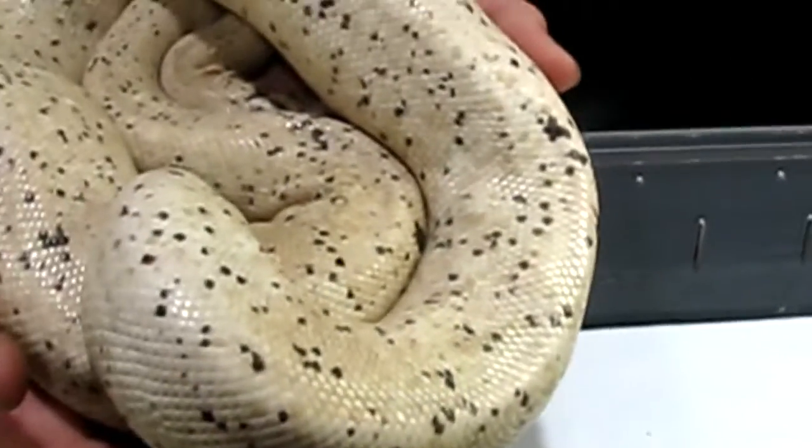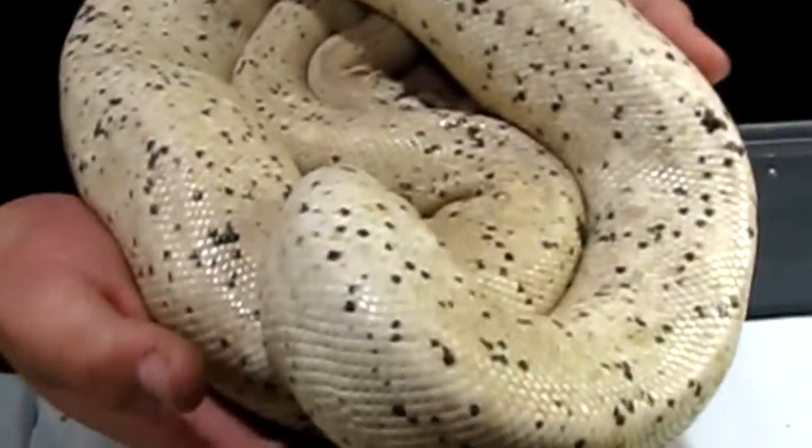But this is one beautiful ball python. I think they're calling it a McFlurry. These are beautiful monkeys though.